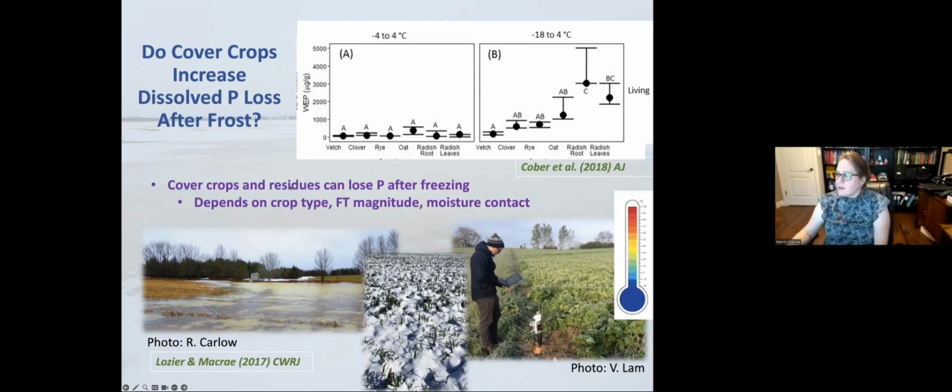We also found that in areas prone to ponding, where you had a lot of standing water, the crops were more vulnerable to leaching of phosphorus into runoff waters, whereas if you were not exposed to a lot of flooding, they didn't lose as much. So this told us that the vulnerability of cover crops to winter loss really depends on the cover crop type, the extent of the frost, and the degree of moisture content.